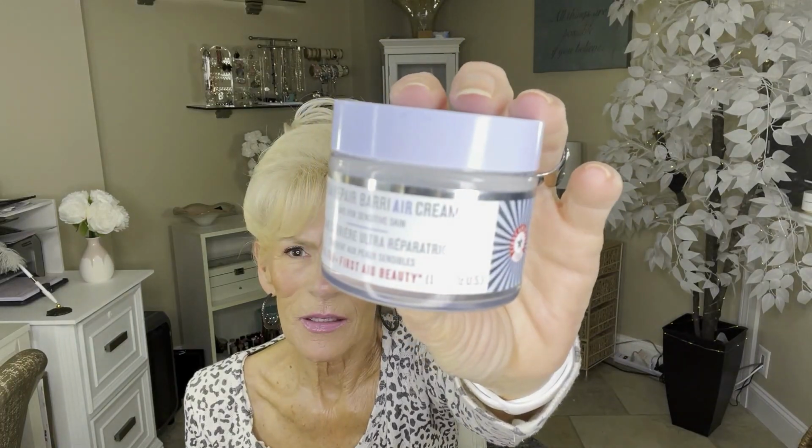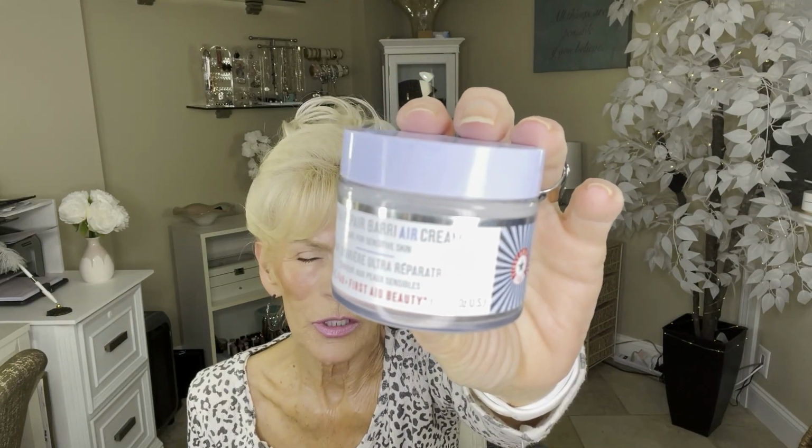I got this First Aid Beauty Ultra Repair Barrier Air Cream. I mean, you guys know how I am with my creams and body lotions and all that. And of course, this is for the face. And boy, is it nice. It's like a whipped product. Let me stick my finger in here and see if you can see that. See, it's kind of bouncy. It's real whippy, kind of like a whipped cream.